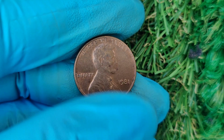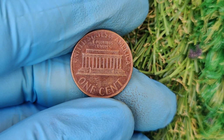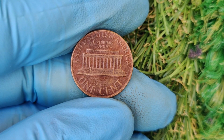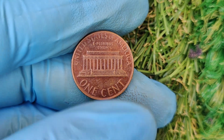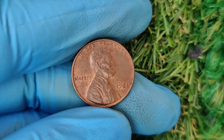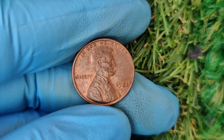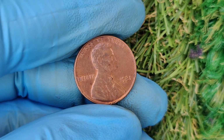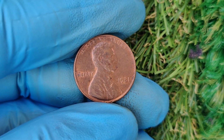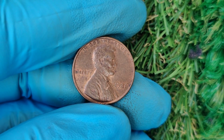So what should you do if you think you have a valuable 1981 penny? Here are a few tips. Websites like eBay and Heritage Auctions are popular for selling coins, but make sure you have proper authentication to maximize value. Local coin shops or reputable dealers can appraise your coin and offer you a fair price. These are great places to connect with serious collectors and potentially get a higher offer.